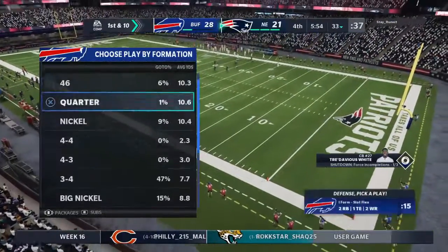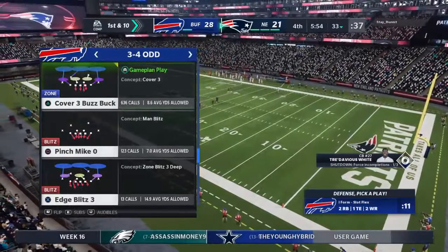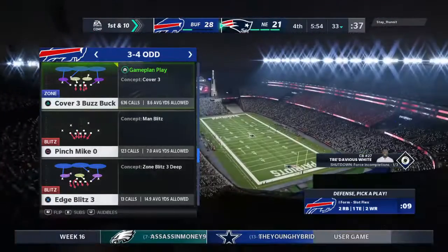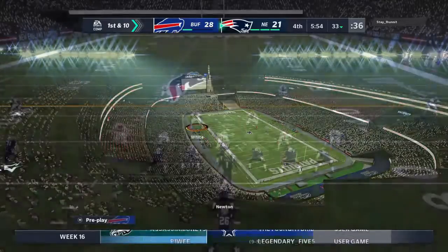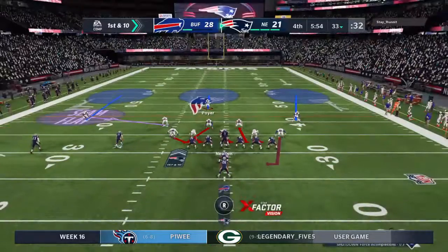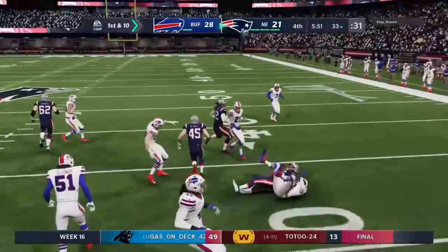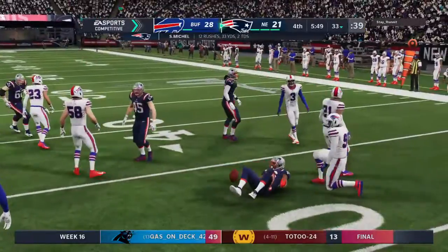And the Patriots take over on the 33-yard line. The Pats at the line ready to go. And it feels like the momentum has shifted. They scored, then their defense forces that last punt. And now a chance to tie the game on this possession.